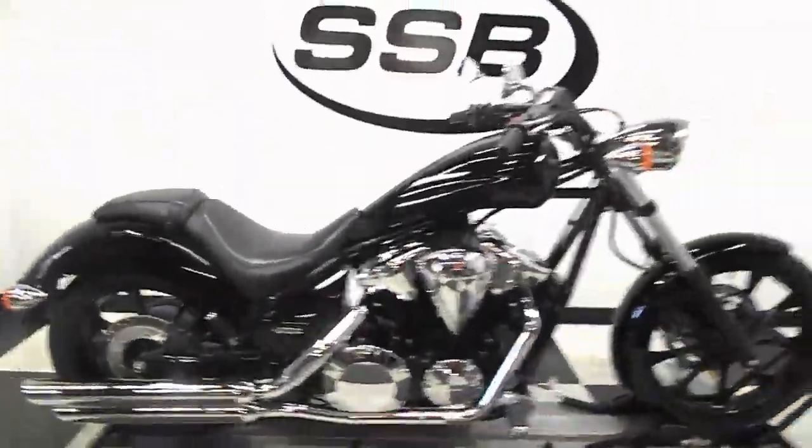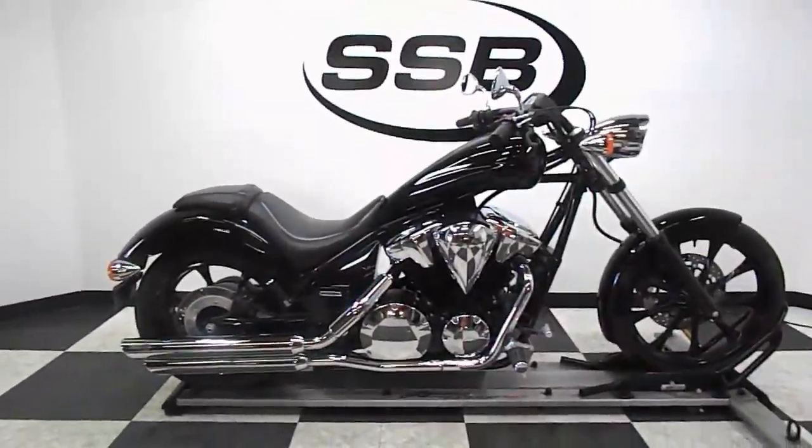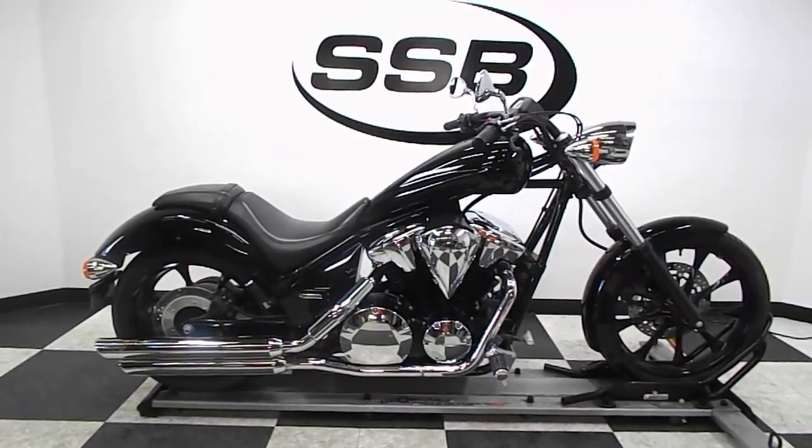This Fury will be going through our pre-sale inspection. It will also come with our 30-day, 1,000-mile limited warranty.